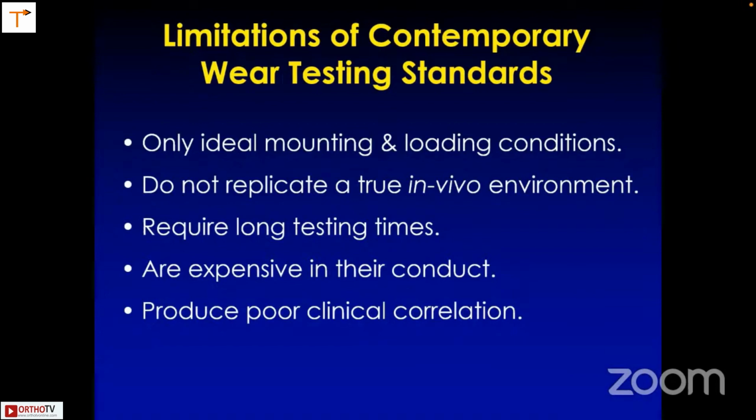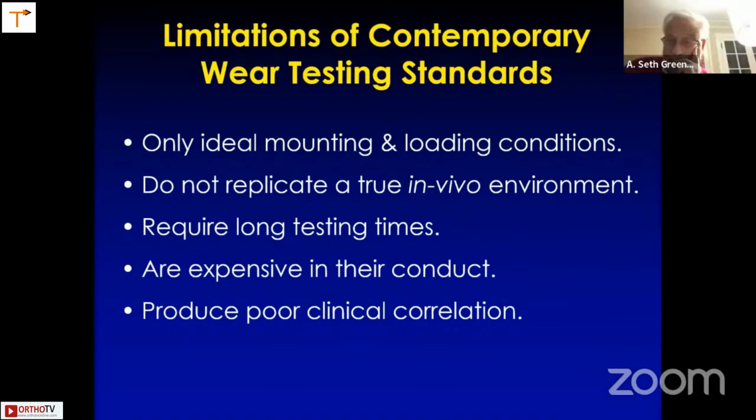They require long testing times, often out to 10 million cycles of load application for multiple specimens that have been preconditioned through accelerated aging, and because of the above, are expensive in their conduct. They also have shown poor clinical correlation, largely because of unpredictable patient and surgical variables which influence retrieval findings.